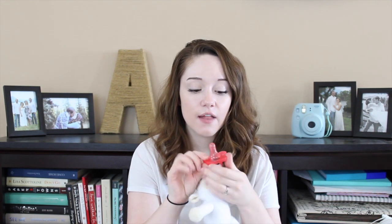This is the only one. We've tried every other kind, and this is actually the Dr. Brown's binky that's exactly like their nipples on their bottles. So I definitely recommend this if your baby is having troubles with other binkies and they use the Dr. Brown's bottles.